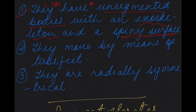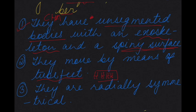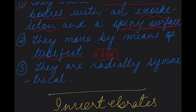Next is they move by means of tube feet. When we are talking about tube feet, you will see the feet underneath these organisms, this type of structure is there, and then they move with the help of tube feet. And then they are radially symmetrical. If you remember starfish, you can cut it along the radius, so they are radially symmetrical.